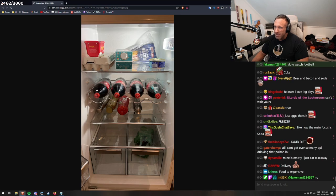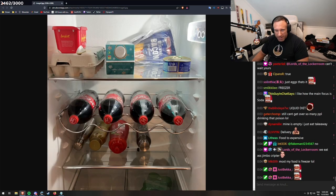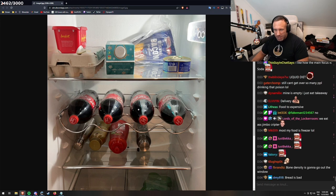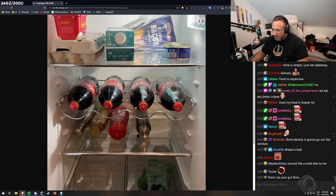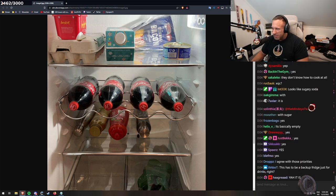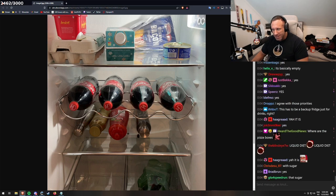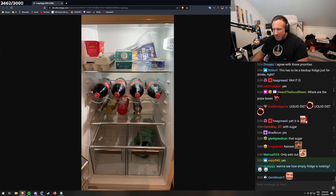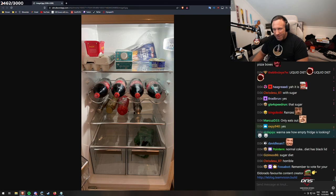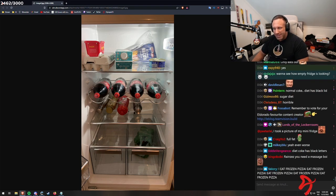And he drinks Coke. Is it Coke with sugar? I don't remember how the label looks. Looks like normal Coke, not diet or anything. Well, yeah. You need to change this to Diet Coke. This is not approved. Those four bottles there need to go. Other than that, clean, nice.